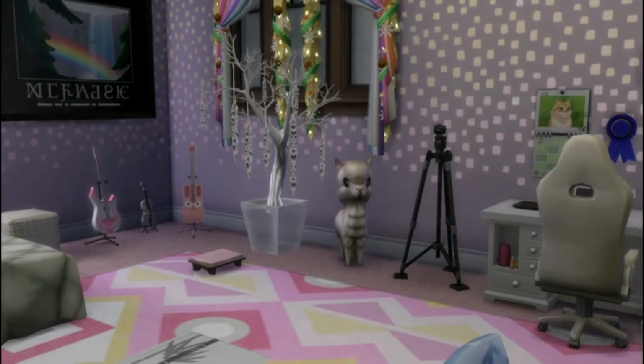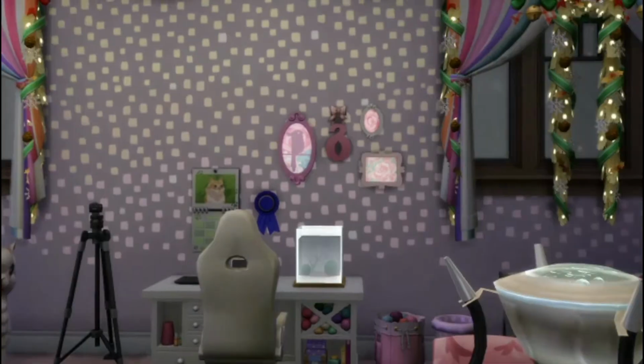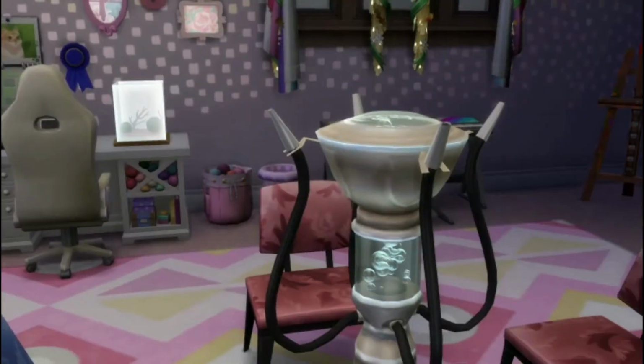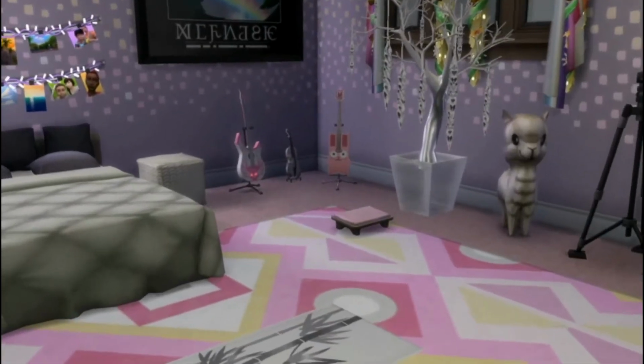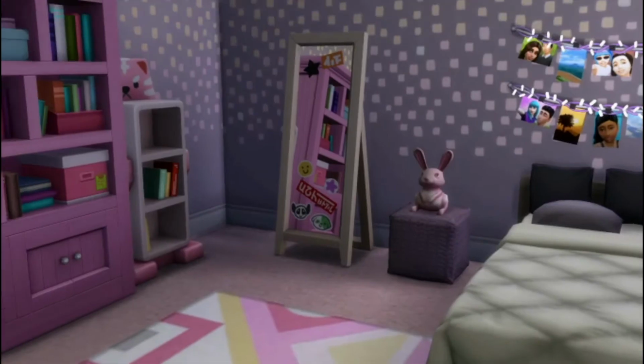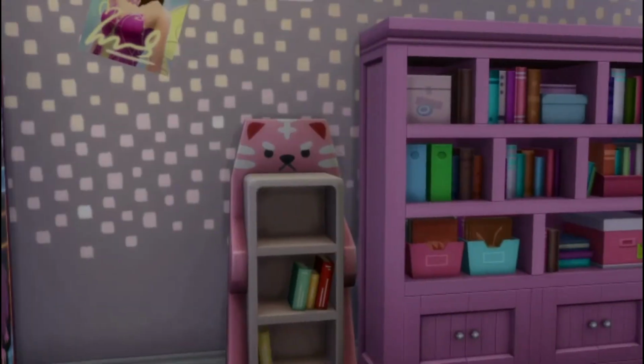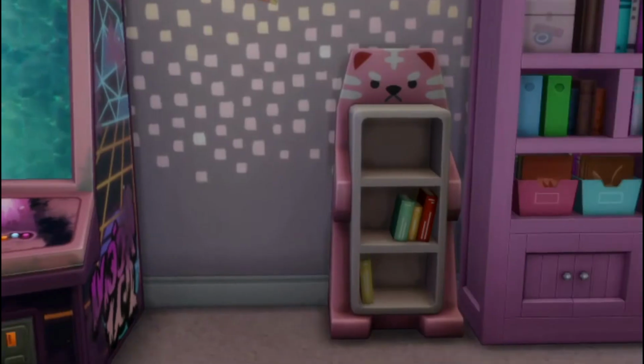I did a lot of whites and pinks and stuff. I'd say that this person's really into photography and is good at knitting and maybe is good at music, and they like yoga and meditation and all that fun stuff. They got pictures of their friends up there. They like to read and they got cats there.